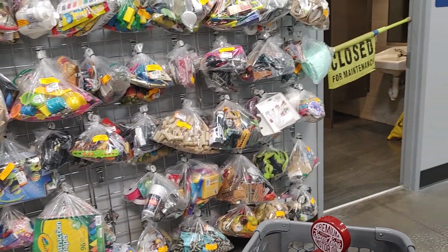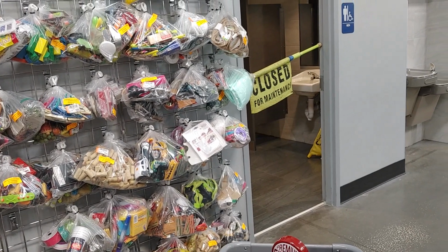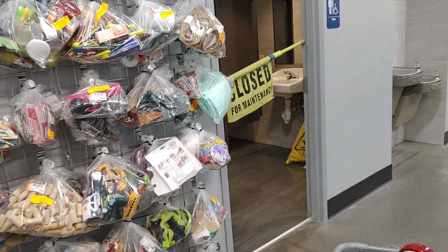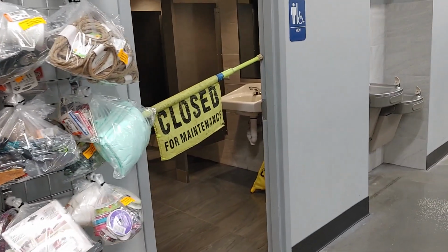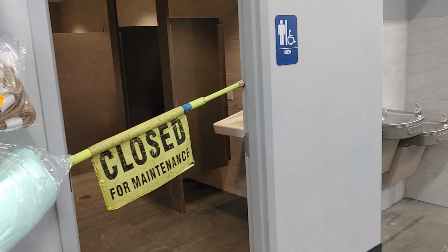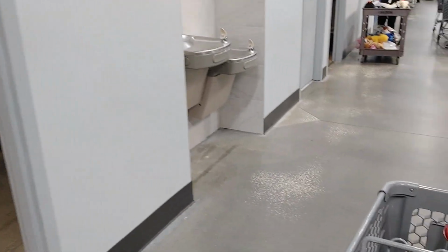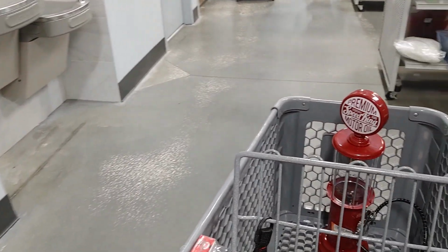I was coming around this corner when my worst nightmare came true. Yep, the men's room was closed. What do I do now? I was hoping I was dreaming, but I wasn't, so I knew I had to get out of here as quick as possible.